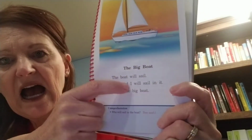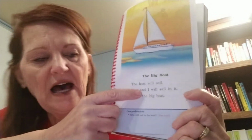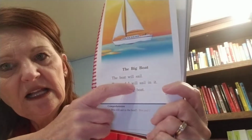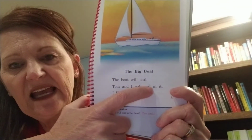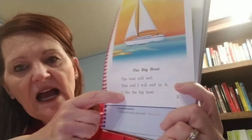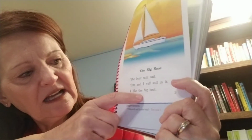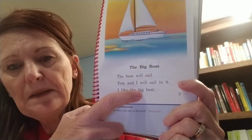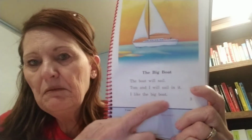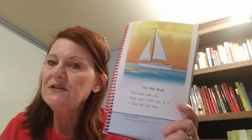Tom and I, there's that capital I by itself. That's talking about myself. I will sail in it. All right. I like the big boat. All right, hopefully I didn't go too fast, and hopefully you've read this story enough, because you've had this reader for a while, that you were able to read through that pretty quickly.